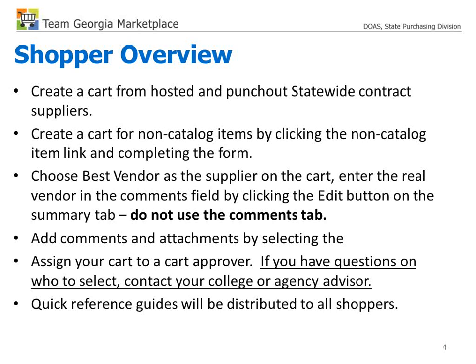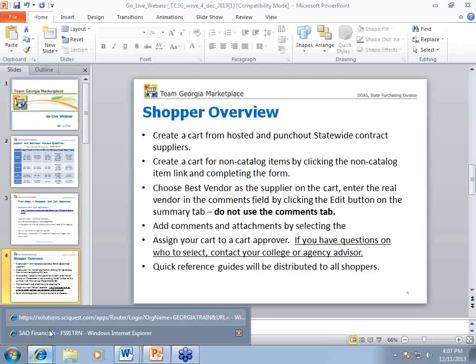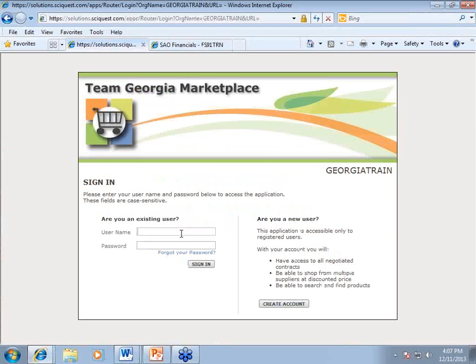So the first thing I'm going to do is log into the application. The user ID I'm going to be using is just called State Shopper.